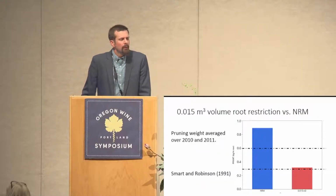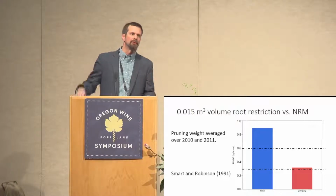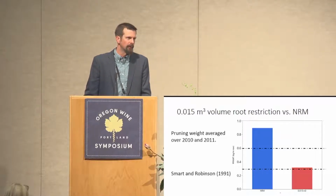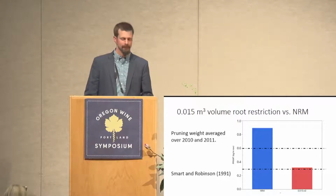Pruning weight. So what we found, again, looking at this 0.3 to 0.6 kilograms per meter of row pocket for an ideal vine size, is that these 0.015 bags were almost being too restrictive of vine growth. And hence the next study I'll talk about, where we looked at larger volumes of root restriction, because in this trial we were like, well, this might be too limiting, so almost uneconomical amounts.